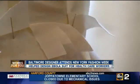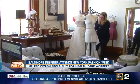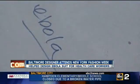From the pattern making to the final product, it is safe to say Jill Andrews spends hours in her studio creating about 24 custom dresses a year. One of her latest designs had her thinking outside the box in a major way.